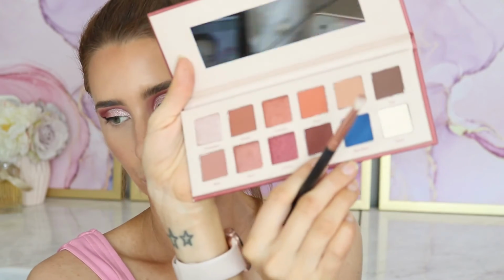So that's Merlot, the one we used in the crease. The matte one. I'm just going to take that along the lower lash line. I think I might actually only take this one in 3/4 of the way and leave that last bit bare for some shimmer, because we haven't used some of these shimmers yet.